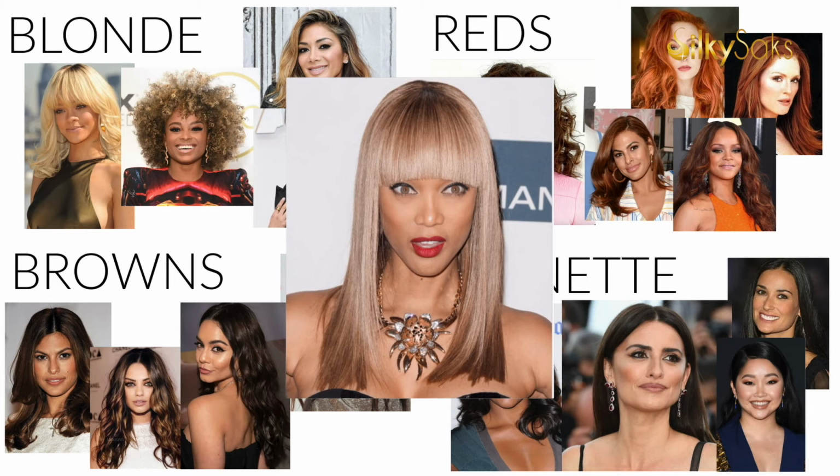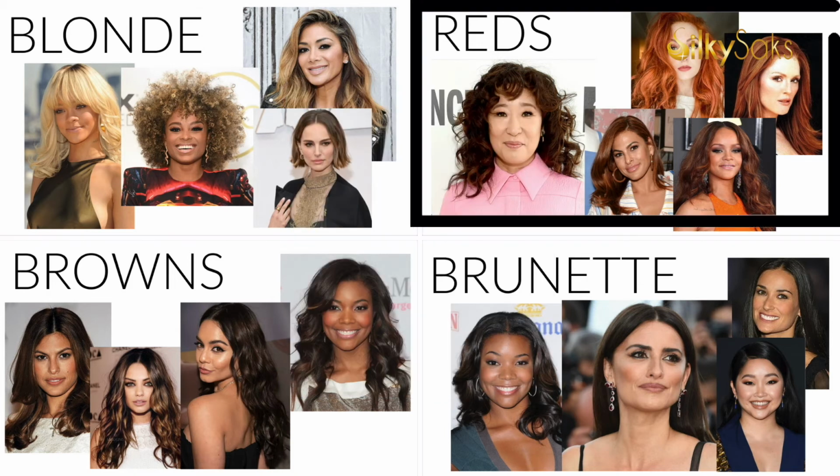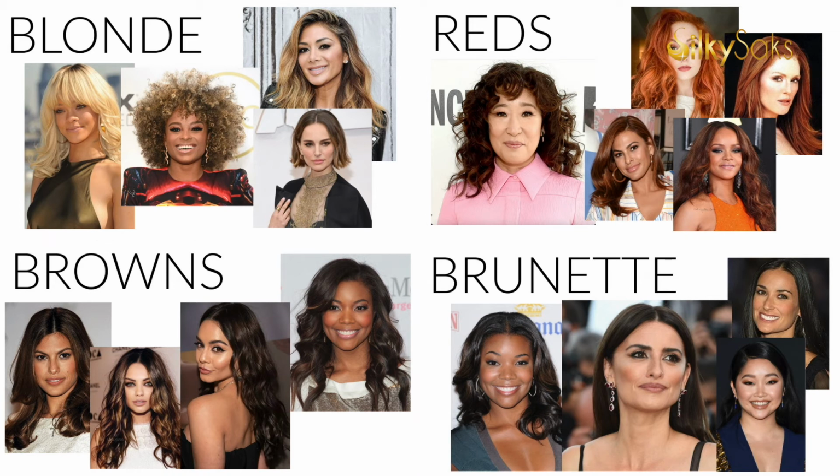As far as reds go, you can rock cinnamons, wines, burgundies. That's going to be your 27s, your 30s, your 99Js. If you are pale skin or on the lighter skin, you definitely want to stick with more of your orangey reds and your auburns. That'll really help bring out your tone and not wash you out.